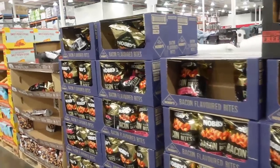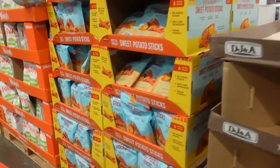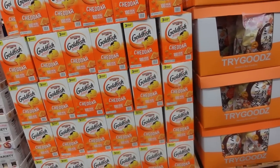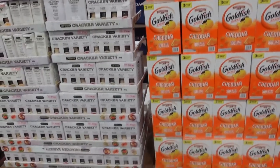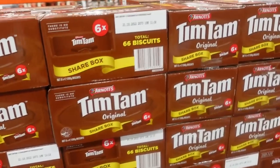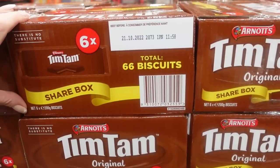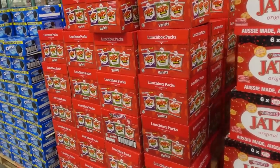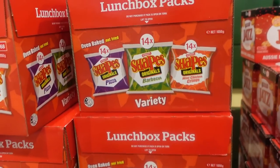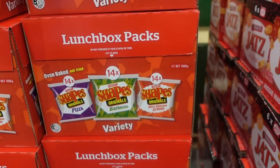Okay, the snack aisle. Lots of snacks. I have done a video on the snacks here, and I included all the prices as well. $11.89 for 6 packs, total of 66 biscuits. Things like the shapes are pretty good. $11.48 for school lunch boxes. We don't really have these, but I know so many people do.